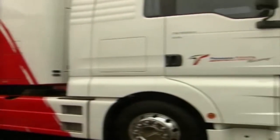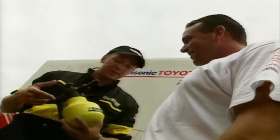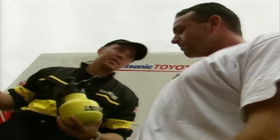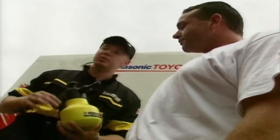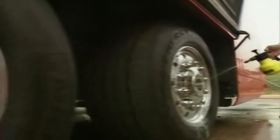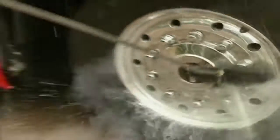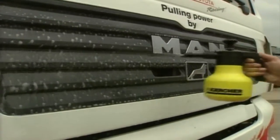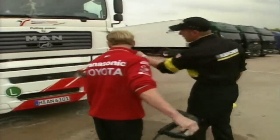To do so means getting rid of dirt and brake dust from the wheels and splattered bugs on the front of the trucks. We spray this wheel cleaner on and let it soak for about 2 minutes. After that, we rinse them down with cold water, and that should be it. This is another cleaning product. The entire front is sprayed with insect remover. This makes it easier to peel off the dead bugs which are stuck there. After that, just rinse with clean water using a hot water pressure cleaner.